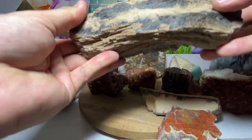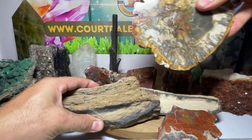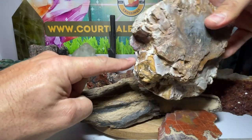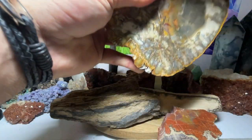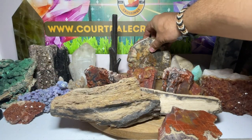If you were to cut this up, you would see similar to this. This is from Indonesia. Just gorgeous bands. I mean, that's kind of the material there. Just beautiful stuff. And you never know what you're going to get. I've seen huge pieces of petrified wood, which can be pretty pricey.